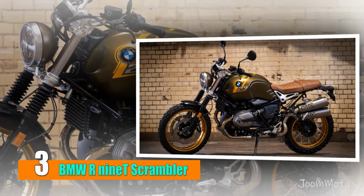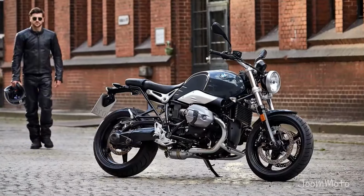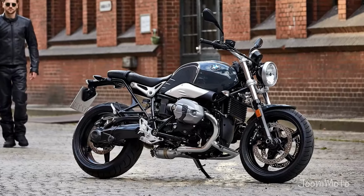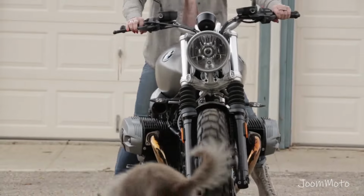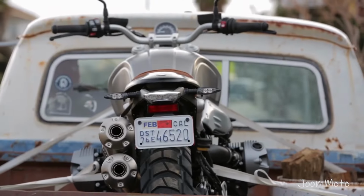Number 3. BMW R9T Scrambler. The R9T was developed as sort of a blank canvas for buyers to customize as they saw fit, but BMW is never one to pass up on a trend. BMW wisely noted that Scrambler-style motorcycles are having a bit of a resurgence, so they customized this one for you.